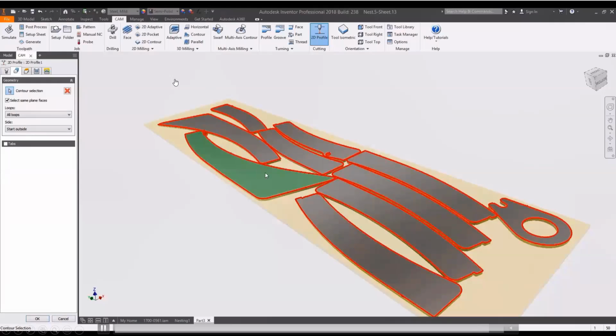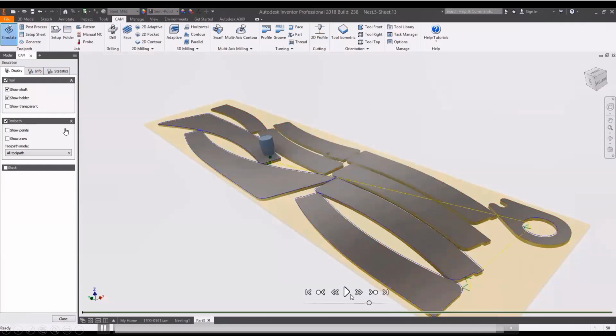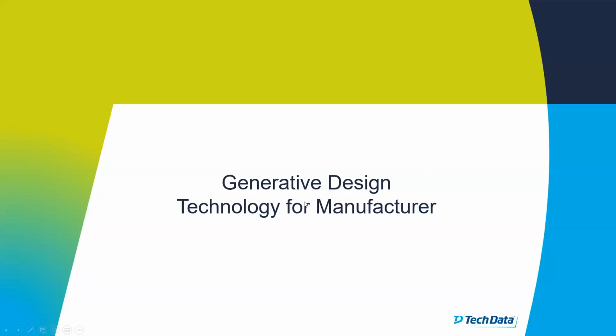So in this case, I want to use laser cut. It will generate straight away from Inventor. It's very straightforward, very easy. Everything is integrated within one solution.